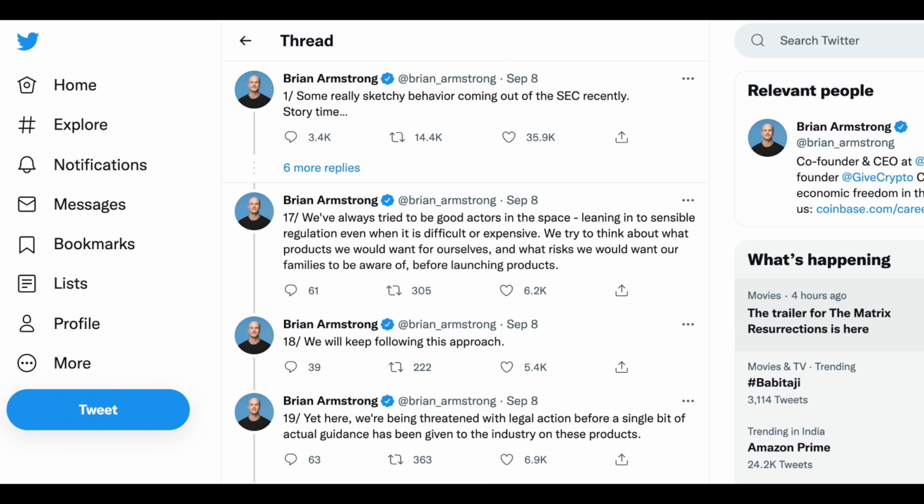And obviously, before releasing, they reached out to the SEC for a briefing. Now, here's the part Armstrong was concerned about. The SEC straight up told them that this Lend feature is a security. When asked why, they refused to share their opinion. That's why Brian Armstrong is really pissed, because the SEC isn't even sharing their laws and isn't even letting Coinbase launch a feature that has been pursued by so many other crypto companies already.